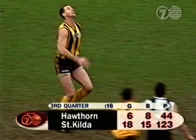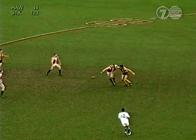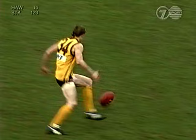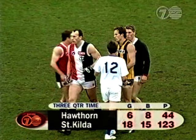Well, 16 seconds left, and the way the Saints are going, they might get another one. Everett wins in the middle, but Hassel pinches it. Graham, run down from behind by Healy. It goes to Scott. Fumbled by Graham. There's the siren. It ends a magnificent quarter for the Saints. And you wouldn't be laughed at if you gave Saints a chance of going all the way.